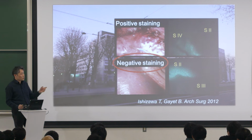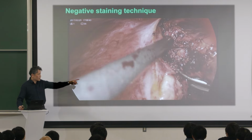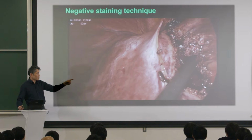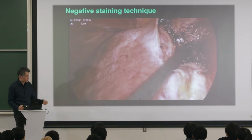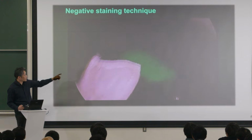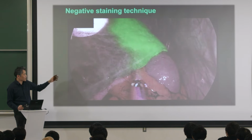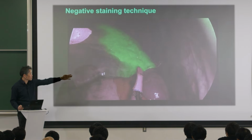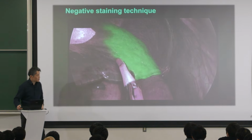But if the root of the portal pedicle is easy to access, the negative staining technique is technically easier than the positive staining technique. Let's see the negative staining technique. In this case, the P3 branch, the portal vein providing the blood to the segment 3, is closed with a vascular clip, and ICG is injected intravenously. Then here we can see the demarcation of the segment 3 as a non-fluorescing region. That's why we call this technique a negative staining technique. In this surgery, this non-fluorescing region should be removed. Do you understand? So this is the segment 2 to be preserved.